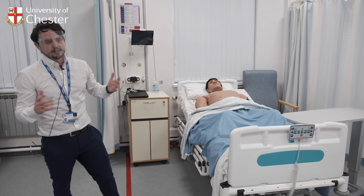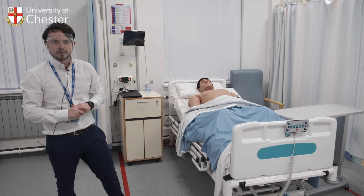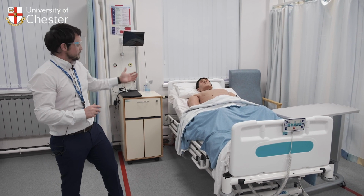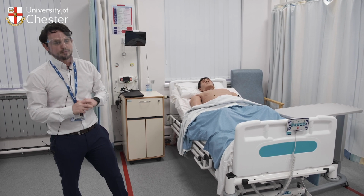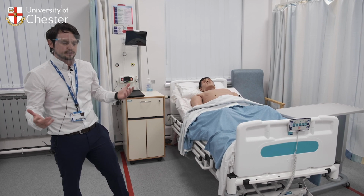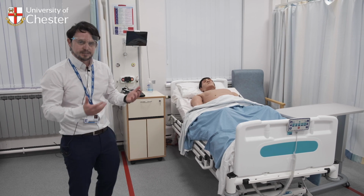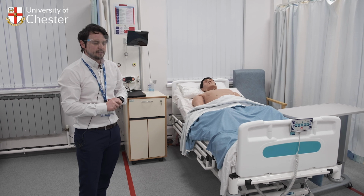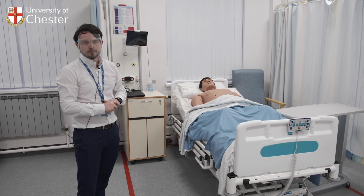When we're not using real people to examine or to assess, we'll use such mannequins, and essentially we can do whatever we want with these in a safe environment. So one of the big guiding factors that we want to ingrain within the students is to learn in a safe environment and to make mistakes here before they go out and see our general public.